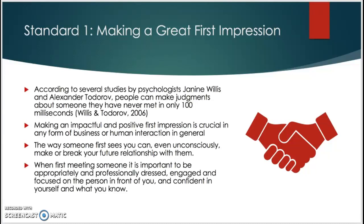But making a good first impression is super important in any business or just regular interaction with people in general. When you are first meeting someone, it's important to always be dressed appropriately or professionally. Also be engaged with the person that you're talking to and confident in yourself and what you know. That last one seems really key to me because sometimes people think they need to act like they know something they don't, when they could just say, "Oh, I'm not familiar with that," and open up more conversation or rapport with somebody.